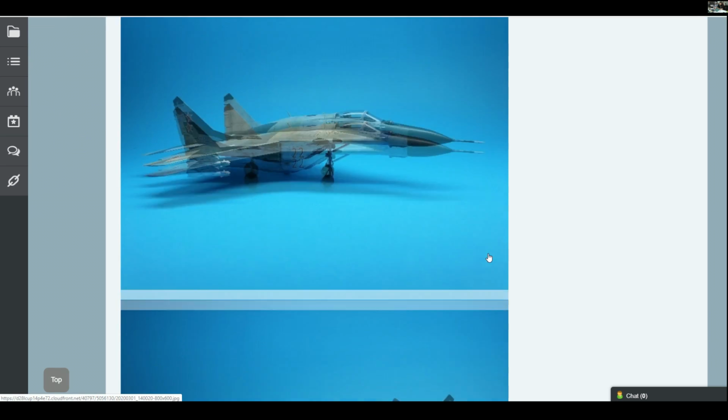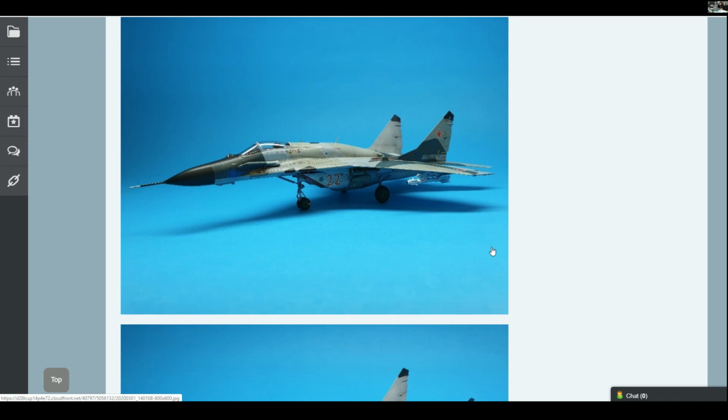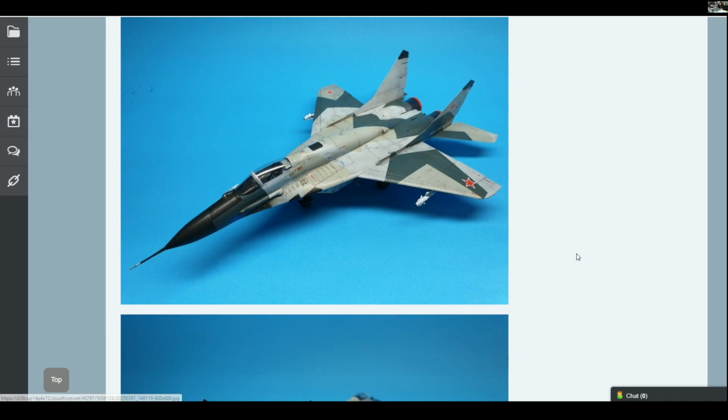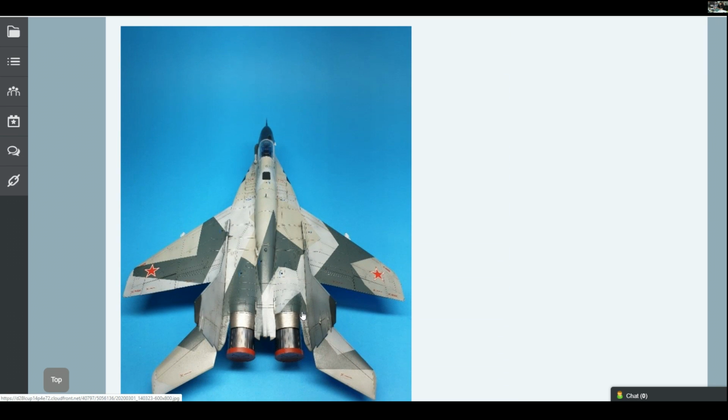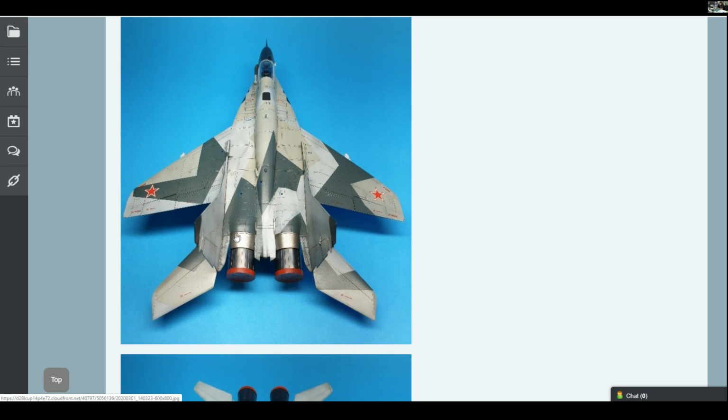We're not going to dig him too much, but this is the first entry he's ever had into a group build or SIG. Just taking him a few years. Very nice in the Splinter camo, 72nd Zvezda kit. I've seen this in the flesh as well. I have to say the photos, John, do not do you justice. In the flesh, it's very, very nice.